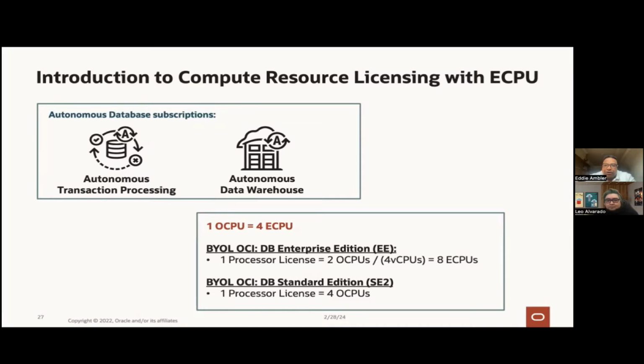Again, it's beneficial to you because you can actually allocate smaller allocations of CPU to your workloads. And it's also advantageous to your pricing, right? That way you pay for just what you need, and that's the kind of efficiency that you want. And when we're talking about small workloads, there's nothing better than being able to grow in smaller increments of one eCPU versus a whole OCPU at a time.